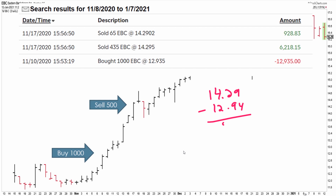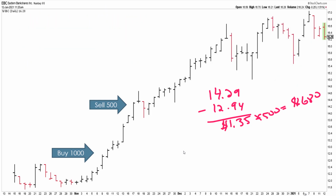So we did the math on the first loaf, and we ended up with $1.35 profit. Now, it is a bank, so $1.35 in a bank is not bad, considering when it's a lower price stock like this, about 15% or so. So it only comes to like $6.80 in the first loaf. But again, I probably had a little bit smaller position size based on the amount of margin I was using at the time.